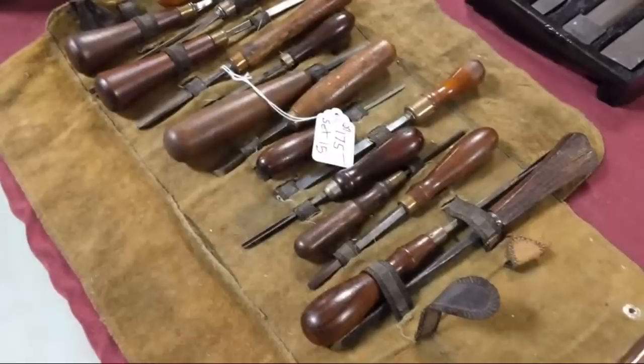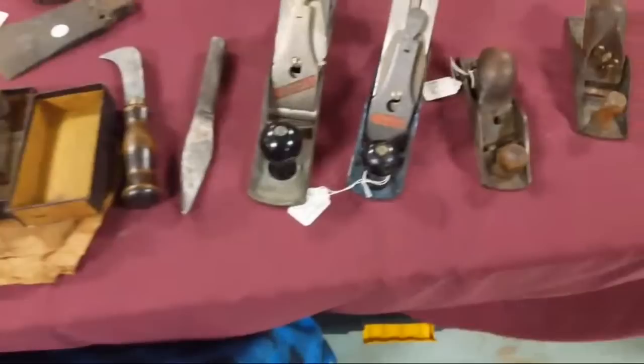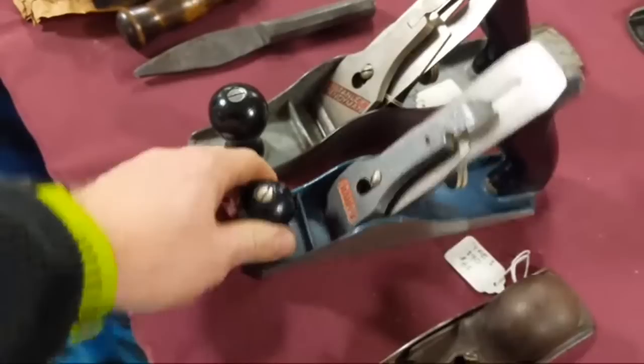Check out this carving set. This is absolutely gorgeous. What is that Stanley blue? This is the Handyman series. So later on, Stanley made the Handyman series. It was a slightly cheaper version. So they went steel backs, completely functional, just cheaper. The handles were cheaper made, and then they painted them in blue. But as a user, it's really not a bad plane.